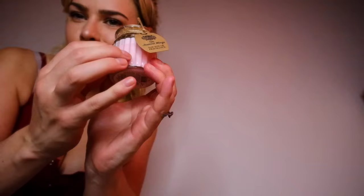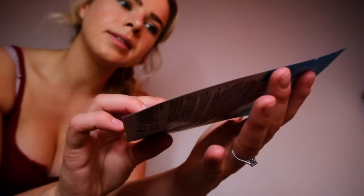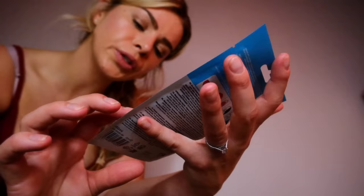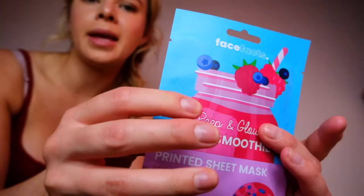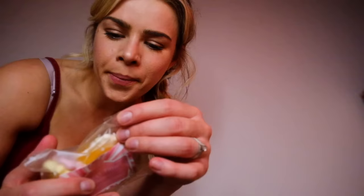Cute little candle. Skin smoothie. A little printed sheet mask with raspberry blue. And you leave it on and it makes your skin amazing. And finally, sweet time gummies. I feel like we should try one. I don't know what they are, but we can try. It's like a little sun.